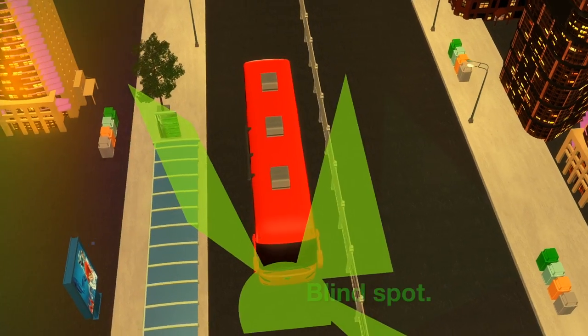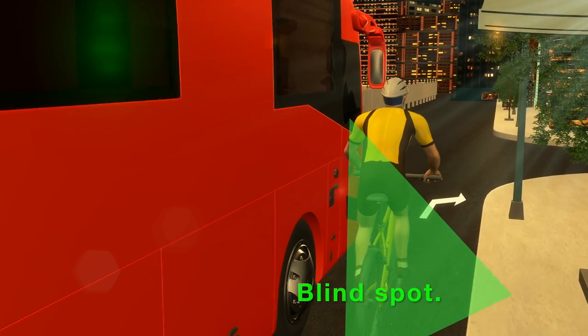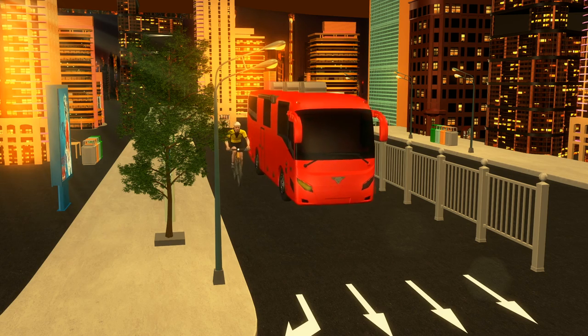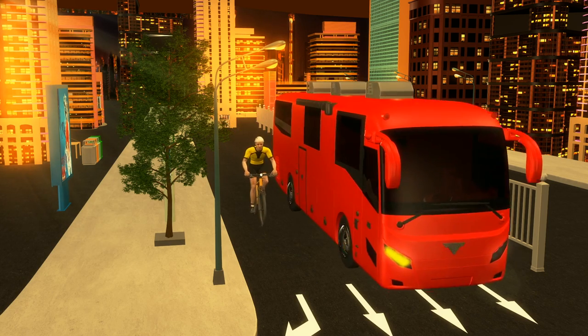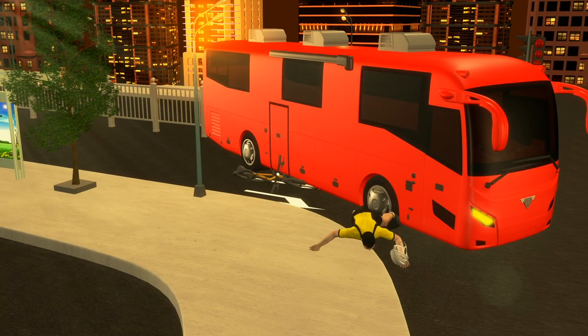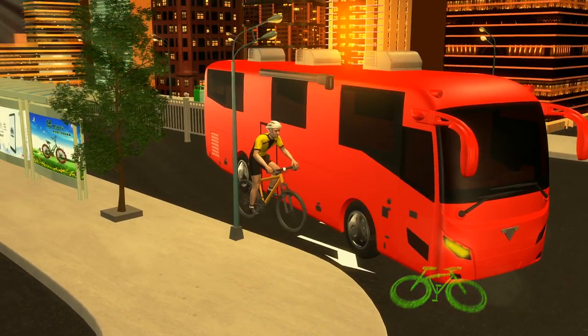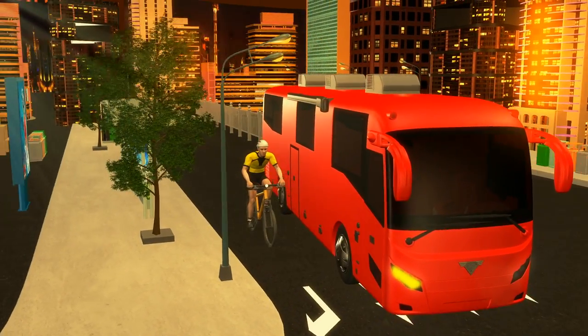Large vehicles such as buses or trucks have huge areas of blind spot. Most fatal accidents happen when the cyclist was caught in a blind spot. The driver just couldn't see you, no matter how bright your LED lights are. But what if you can communicate your approaching to the bus driver through a laser projection?